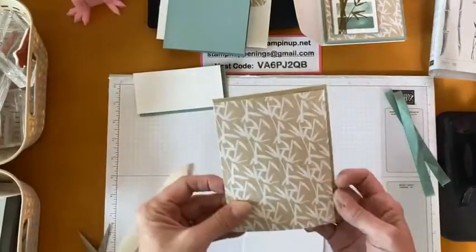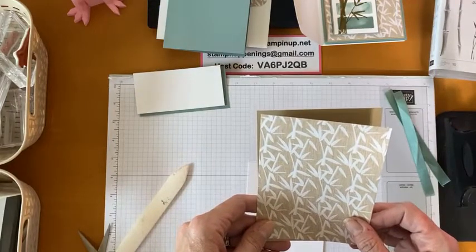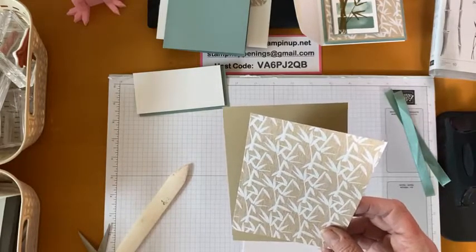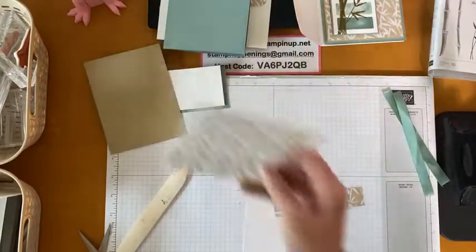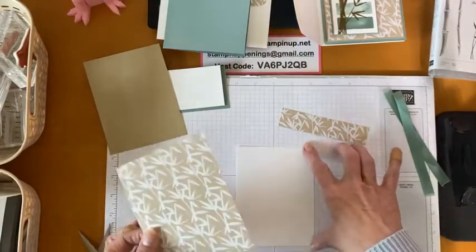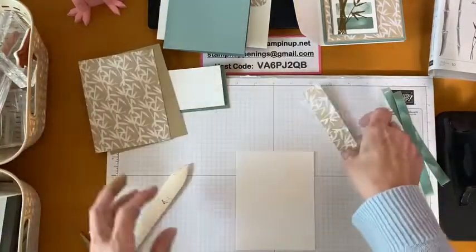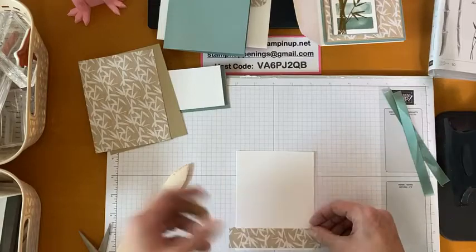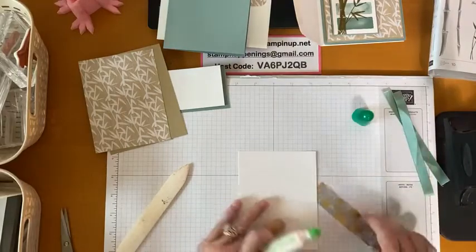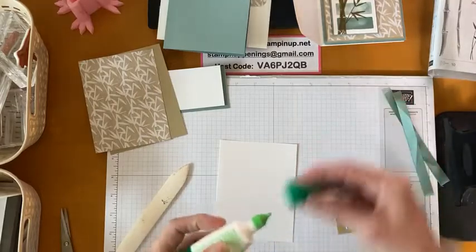What I've used here is the Designer Series paper, oh man, why can't I think of the name? Good Fortunes, oh, I had it and right now it'll come to me. But this is a Designer Series paper that is in the January through June mini catalog. So if you like this, and it is beautiful, beautiful paper, then you should know that it is going to retire at the end of June. It didn't carry over into our new catalog. So if you like this, and I don't know how you could not, you'll want to get it before it goes away at the end of June.